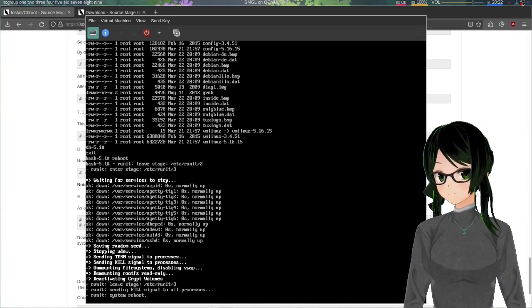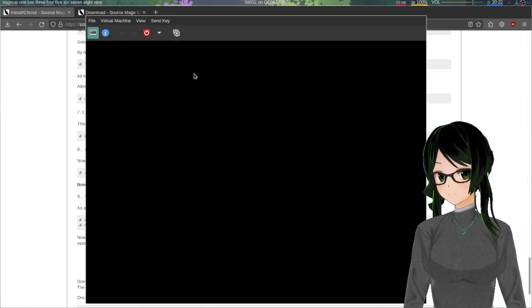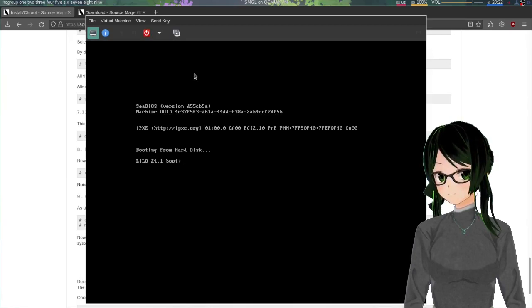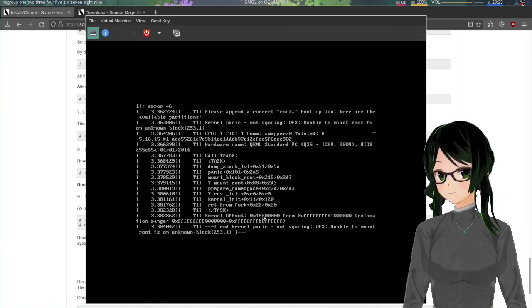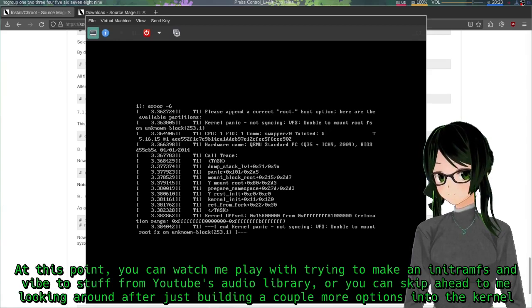I'm pretty much 50-50 on this working or LILO not being a thing. Okay, we might have option 3 where LILO kind of works. Kernel panic. Nice. Please append a correct root equals boot option. Here are the available partitions. Interesting. Yeah, come to think of it, I don't think that I built in any drive controller stuff.